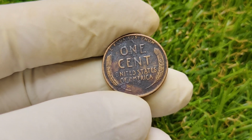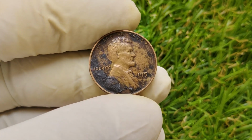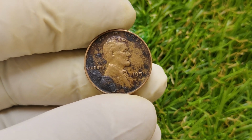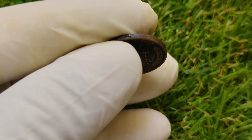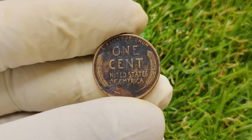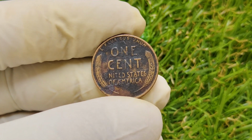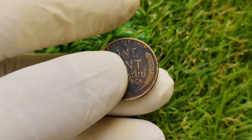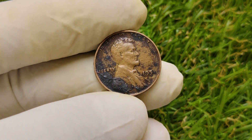The 1951 D penny, minted in Denver, saw an even larger production run, over 625 million coins. Again, because of the high mintage, circulated versions are pretty common and usually don't go for more than a few cents. But once again, uncirculated versions with strong details and brilliant luster can be worth significantly more. Some mint state red examples can sell for $20 or even more depending on grade.